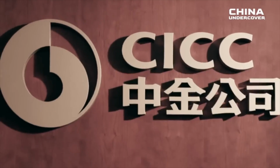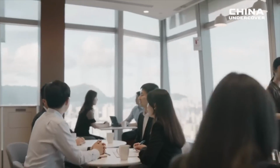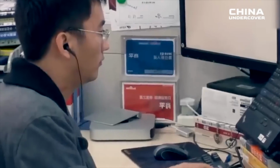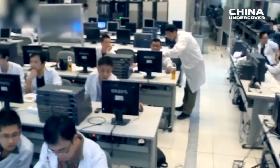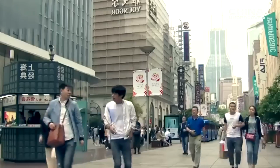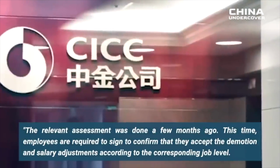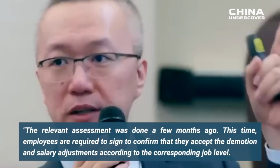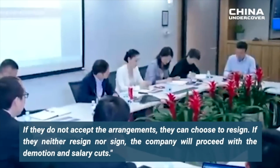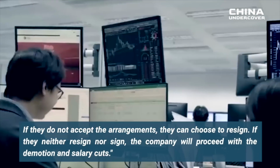Additionally, on August 30th, a message circulated online that many people at CICC have received emails about demotions and salary cuts. If they do not sign to accept, the company will arrange follow-up work, which has attracted attention. According to a report by China Business News, this is indeed the case. An insider revealed, "The relevant assessment was done a few months ago. This time, employees are required to sign to confirm that they accept the demotion and salary adjustments according to the corresponding job level. If they do not accept the arrangements, they can choose to resign. If they neither resign nor sign, the company will proceed with the demotion and salary cuts."